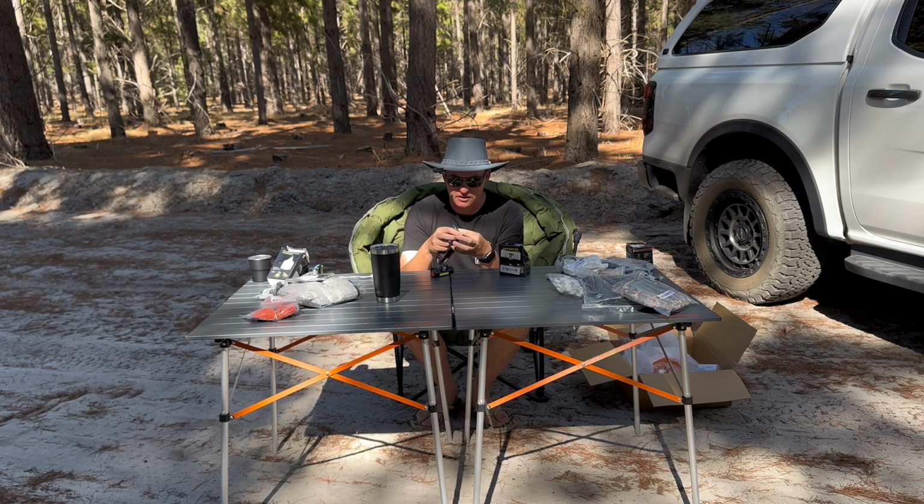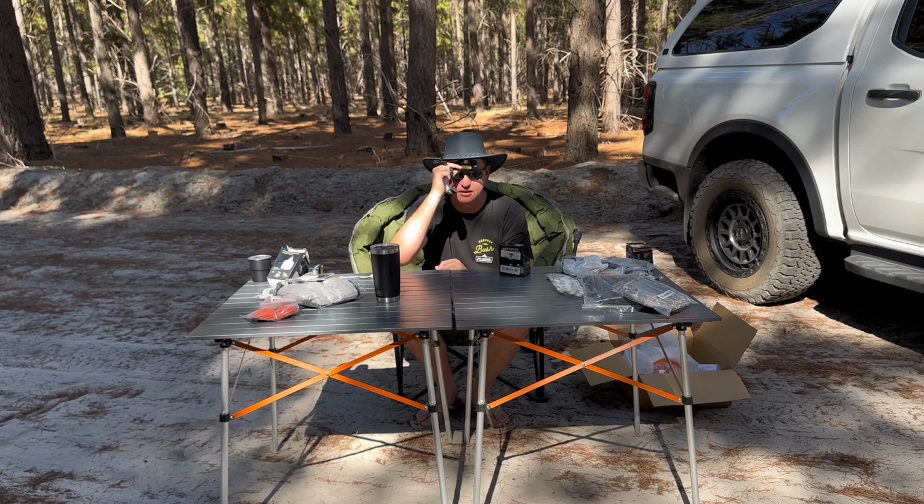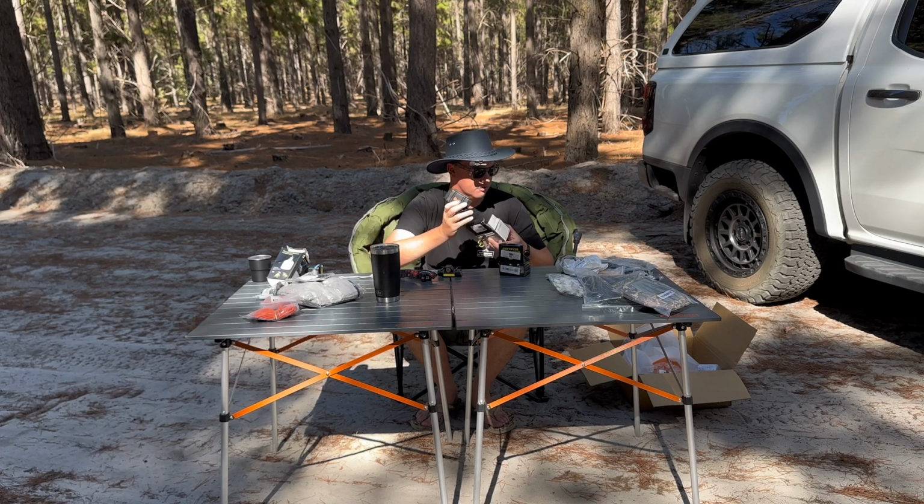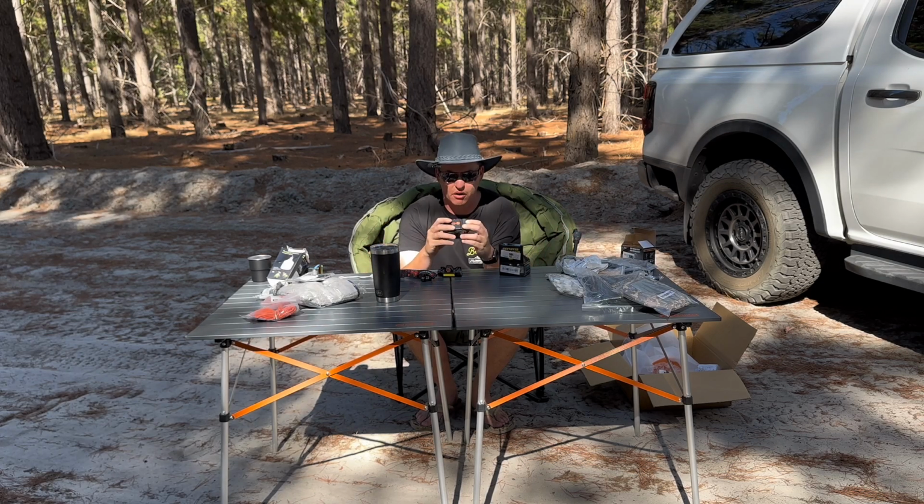For quality, this is way better. It's so much smaller. I don't even notice it. You don't even get the blind spot. Comparing it to the Godzilla, which was meant to be better in every way, obviously by the picture it was better. This actually feels better as well. It's heavier.